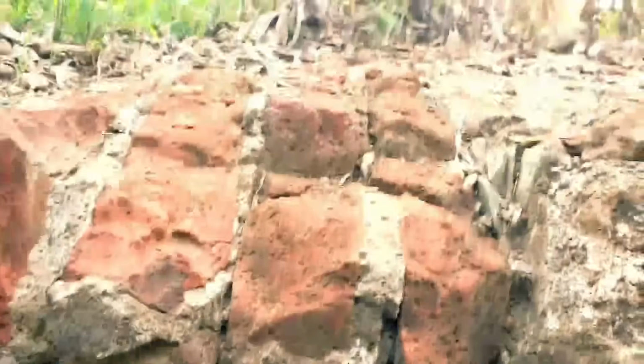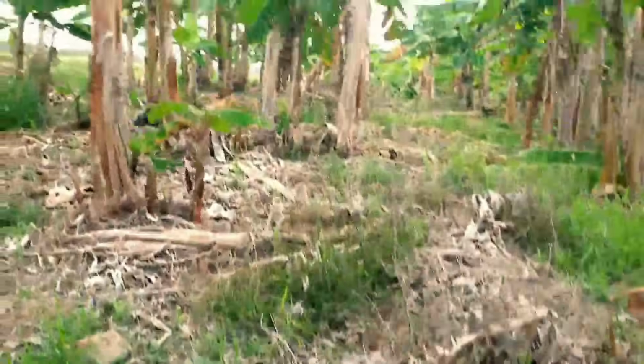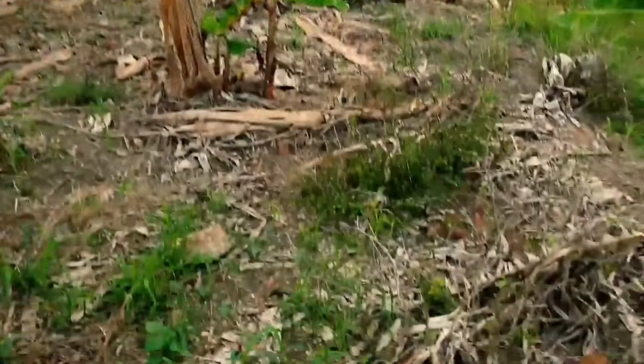I'll flip the camera some more, guys. Yeah, look now. See that, peeps? Can you see it? Alright, so we'll search for the next entrance, guys.